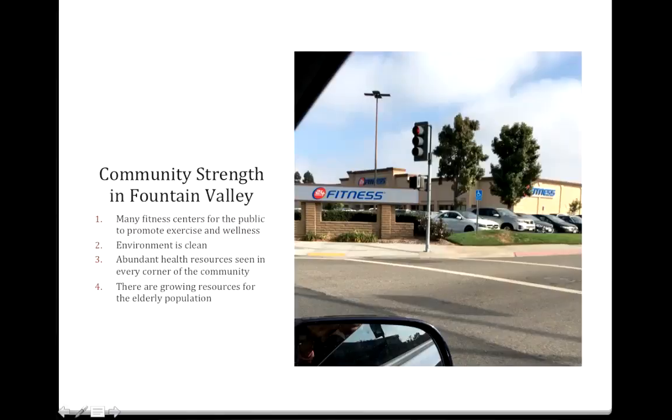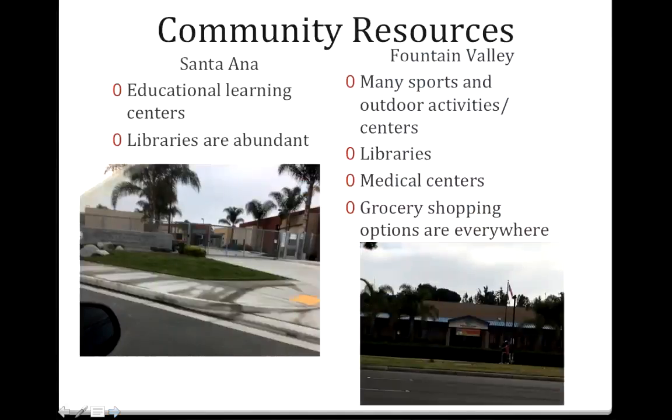Strength in Fountain Valley is that there's many fitness centers for the public to promote exercise and wellness. Education is abundant as well, and the environment is clean. Health resources are at every corner of the community, and there's a growing resource for the elderly population.